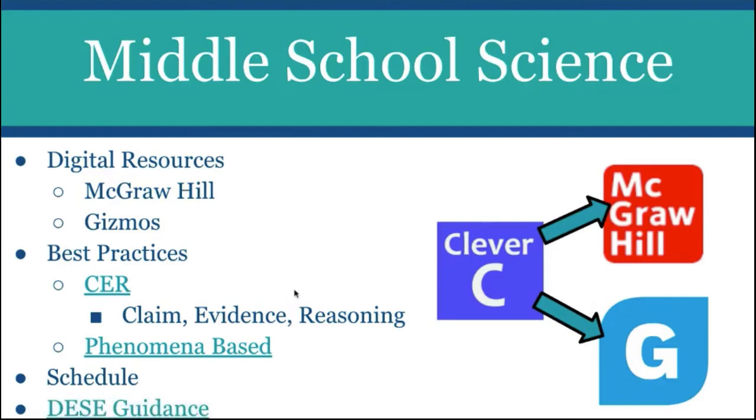For your science schedule in middle school, you should be seeing science every day. Unless they're on a rotating schedule where they might have like periods 1 through 3 on Monday and then periods 4 through 7 on Tuesday. But this is definitely what we would consider a departmentalized subject in middle school, which means that they have a special teacher just for science.